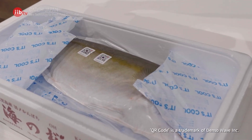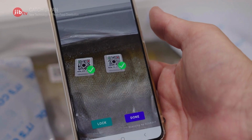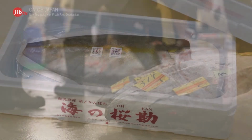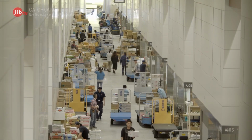A QR code on a fish? The data is added to your smartphone. It's part of an innovative new effort to utilize the latest technology for fish transportation logistics, where freshness is vital.